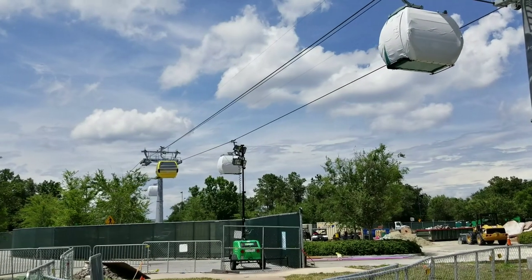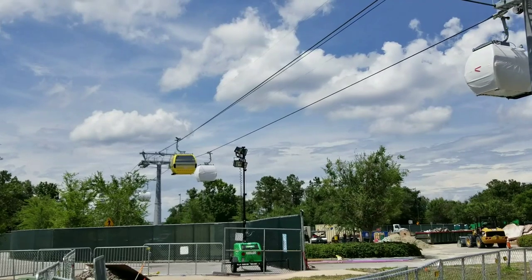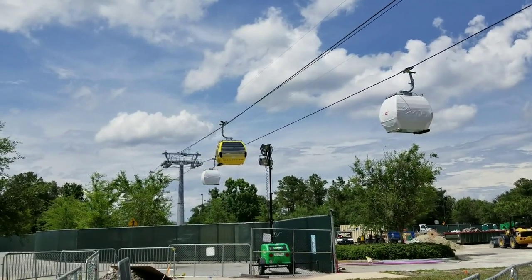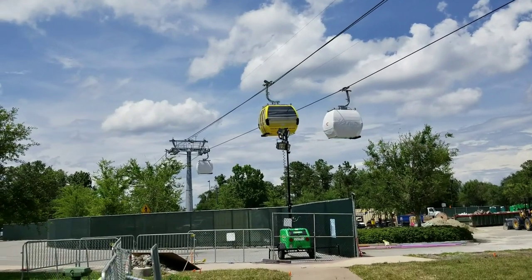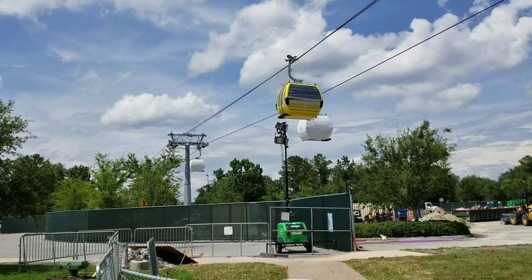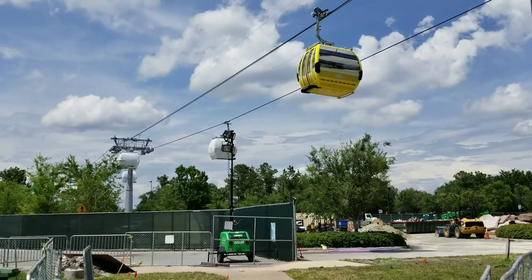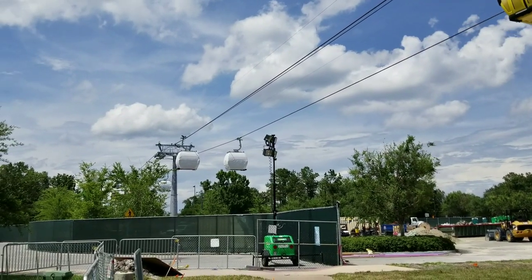They are definitely uncovering more and more gondolas throughout each route. Here's the yellow one. This was one of the first ones that they uncovered here at Pop Century and Art of Animation as well. There's another couple of ones behind it actually. Looks like maybe a mustard colored one, maybe another yellow. It's kind of hard to see through the trees. But they are gradually just taking the wrapping off of each one of the gondolas as they go through.